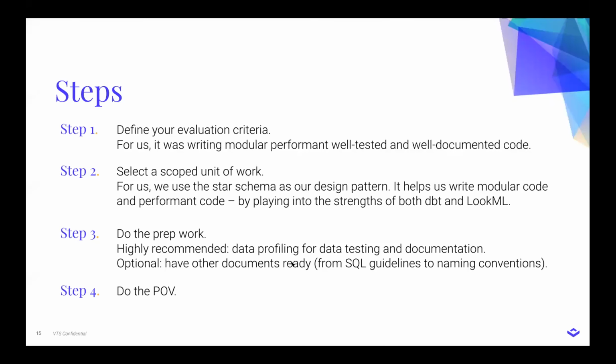Okay, so in summary, these were basically the steps that we followed. We defined our evaluation criteria, which for us, we wanted to evaluate how DBT can help us write modular, performant, well-tested and well-documented code. Step number 2 was select a scoped unit of work. For us, this was the STAR schema, which is a design pattern. It helps us write modular code that we can reuse, and it helps us write performant code that plays into the strengths of both DBT and LookML.